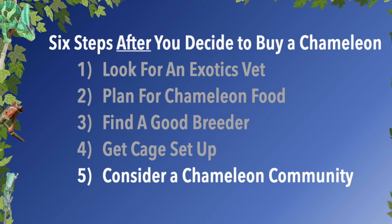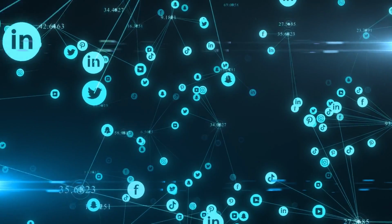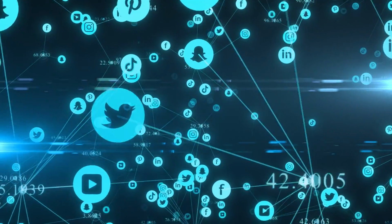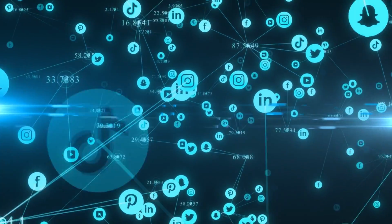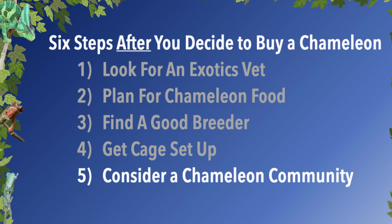Your fifth action item is to consider joining a chameleon community. Social media has provided opportunities to get together with people from around the world. No matter what social media platform you enjoy, there is bound to be at least one group that is about chameleons. Now, be warned that there's a lot of opinions out there, and joining 5 different groups may cause more confusion than it does clarity.